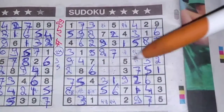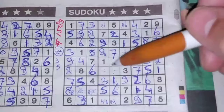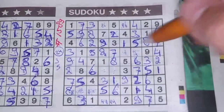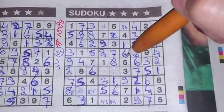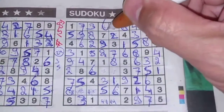8 and a 6, 8 and a 6. In the middle row, we have a 6 here, so no 6 there. 6 should be here, and 8 goes there. 1 number left in this big square for the number 8. 1 number left in this row for the number 6. Now we have a 6 there, so this cannot be 6 anymore. This should be an 8, and this should be a 6.